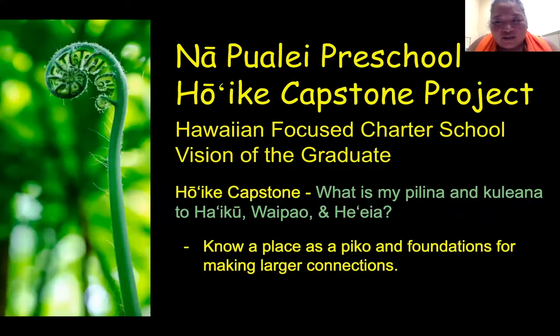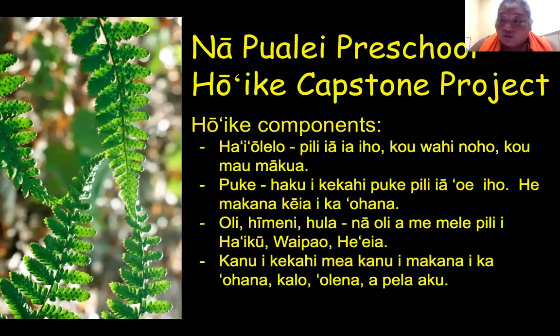And this year, because we were not able to gather at the end of the year, our hōʻike needed to be virtual. And so we really relied on our ohana and our makua to kokua to help us gather all the things that they needed. Because for our hōʻike, they normally would do this in front of a large audience of their ʻohana, right? They would have their haʻiʻōlelo, their speech that was about themselves, about where they live and about their parents and about something maybe that they really enjoy.